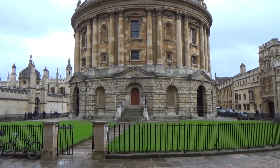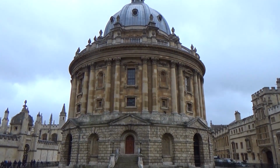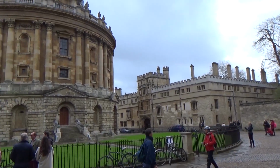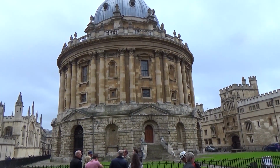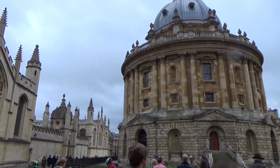And this is the Radcliffe Camera, which is probably a symbol of Oxford in many ways. It's the reading room, in effect, from the Bodleian Library. It's a very grand students' reading room, and it probably sums up Oxford. Very grand, very nice, very beautiful, and certainly well worth seeing.